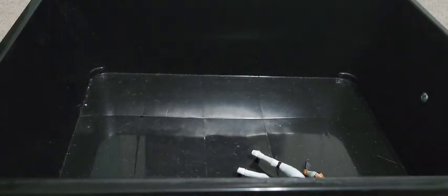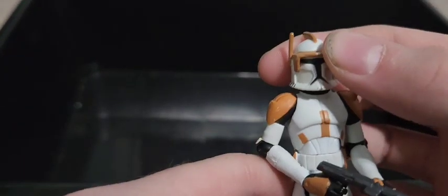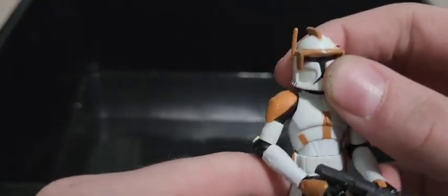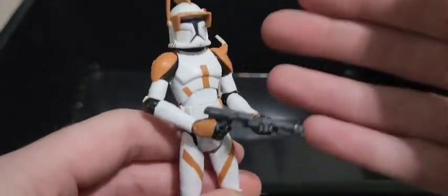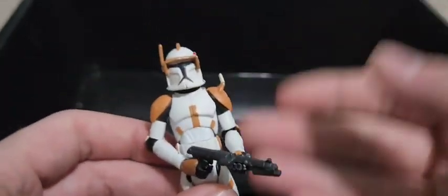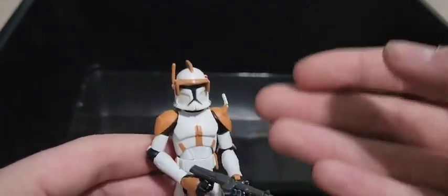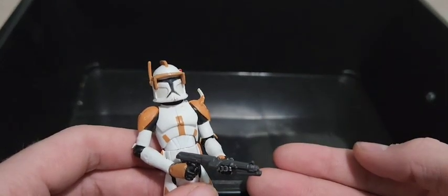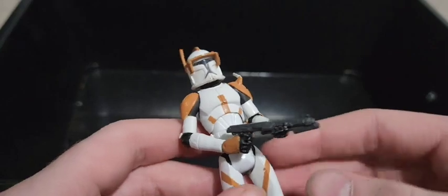And now, the one I've been saving for last. My number one favorite clone trooper figure out of all of these guys. Phase 1 Commander Cody. I made a review on this guy, and it got 100 views. That was my first video, or my first review, that got 100 views. And that made me so happy, because it showed me that a lot of you guys are also Commander Cody fans. And I really appreciate that.